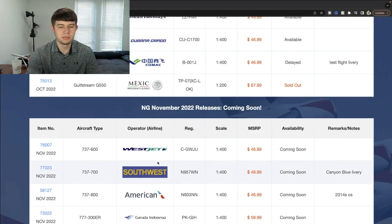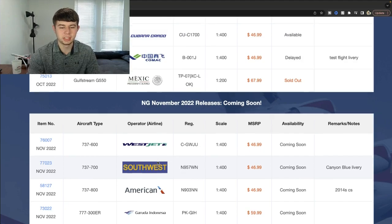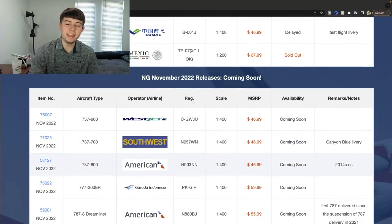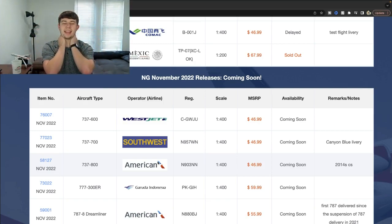This is a great release so far. This is really what I was hoping for. This is awesome. Following that, we have an American 787-8. No kidding. Wow, nice.